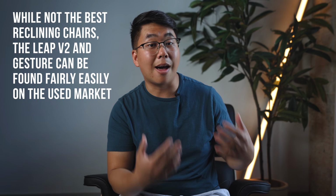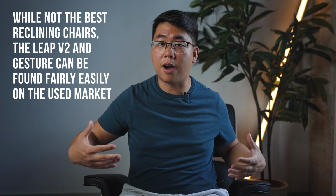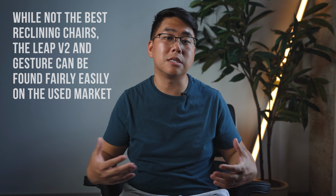Some of the chairs that you might want to check out are, for example, the Leap V2 or a Steelcase Gesture, if you can find those used. These chairs do a lot of research to find the most ideal ways of sitting, which I can't say the same thing about versus the cheaper Chinese chairs. So those are some chairs you might want to check out. They're pretty common on the used market, and you should find them for way below what they're priced at if you were to buy them new.